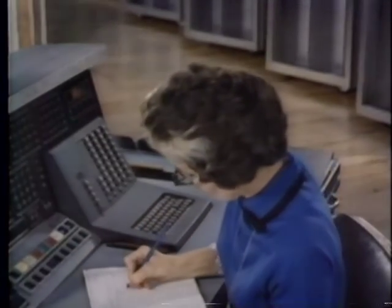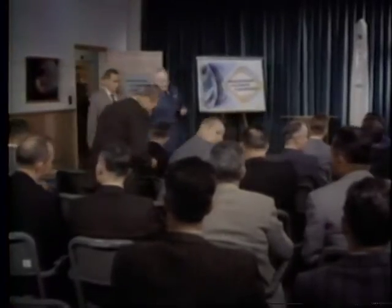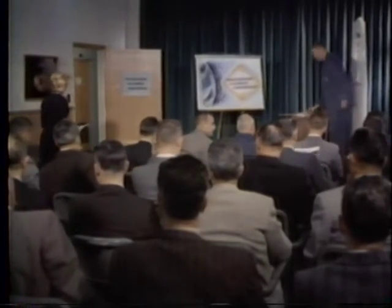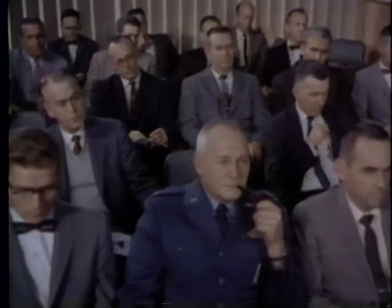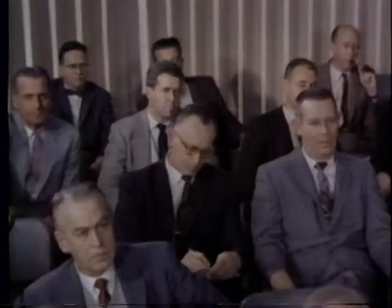How these items got there is a story in itself. The story of provisioning, the determination of required spare parts and ground support equipment to make a weapon system operational. Logistic support management of advanced weapon systems incorporates new techniques made possible by centralized management control and electronic data processing. These are designed to obtain the greatest dollar mileage for the taxpayer and the most effective support for operational units. To explain them to the contractor, the Logistic Support Manager schedules a provisioning guidance conference.